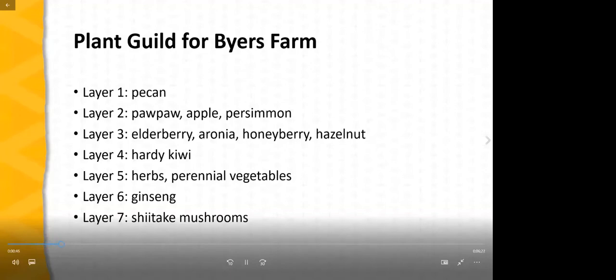The site is a moist, bottomland site, so the members of the guild should be adapted to a moist bottomland site. I'm interested in plants that will give me food. I'm also interested in medicinal plants, so this helped guide my choice of plants for the plant guild as well. I like multifunctional plants, those plants that will contribute more than one aspect to the overall food forest. I also like plants that are attractive in their own right, and I'm interested in managing and maintaining wildlife habitat. So this was the thought process that went into developing this particular plant guild.